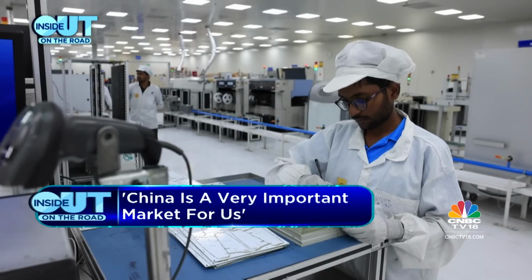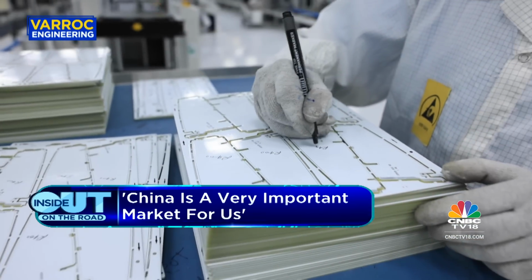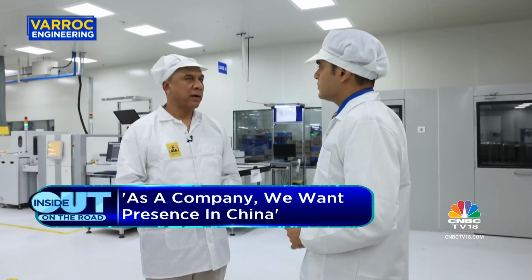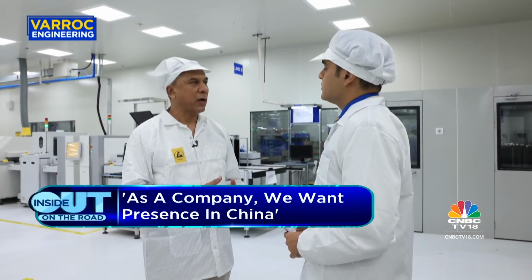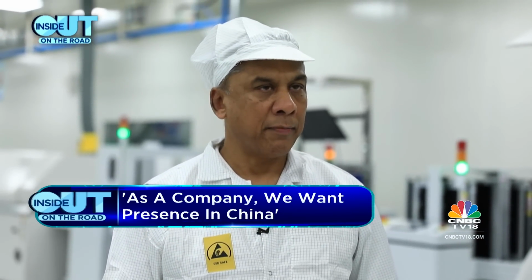The JV is a 50-50 JV. And our partner there also wants to be a part of the Chinese market. Nobody really wants to exit the market. So we have 2 plants over there in China, and the understanding with them is that they'll take over one plant and we'll take over the other. Presently we are in discussions with them for the split, and we are hopeful.